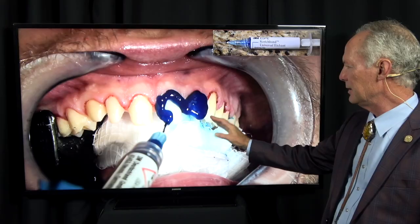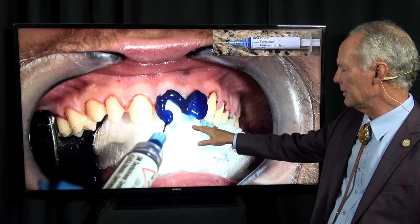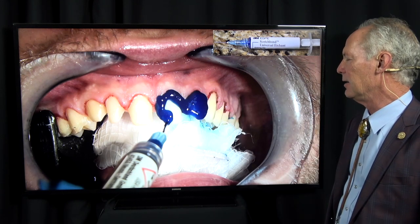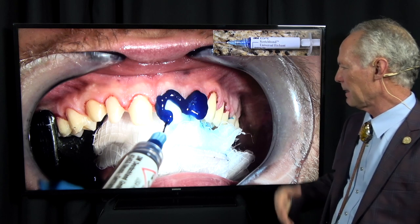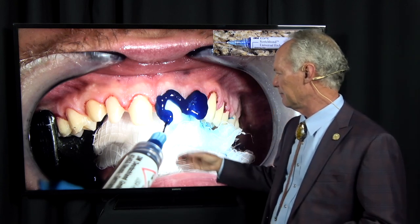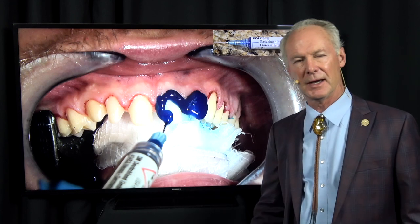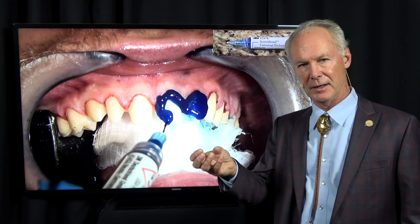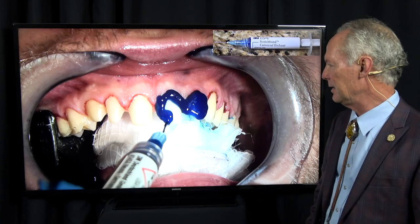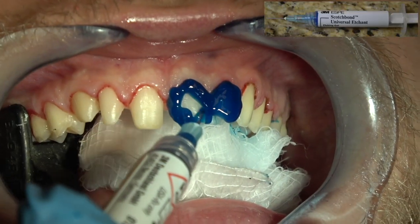Now, if there's any bleeding, I want to leave the etch on the tooth, especially on the bleeding area, for 45 seconds. Now, what if you rinse off the 38% phosphoric acid and there's still a little bleeding in an area? Etch it again and leave it for another 45 seconds. It will not damage the gingival tissue. I've been doing this for many, many years, and it does not damage the gingival tissue.